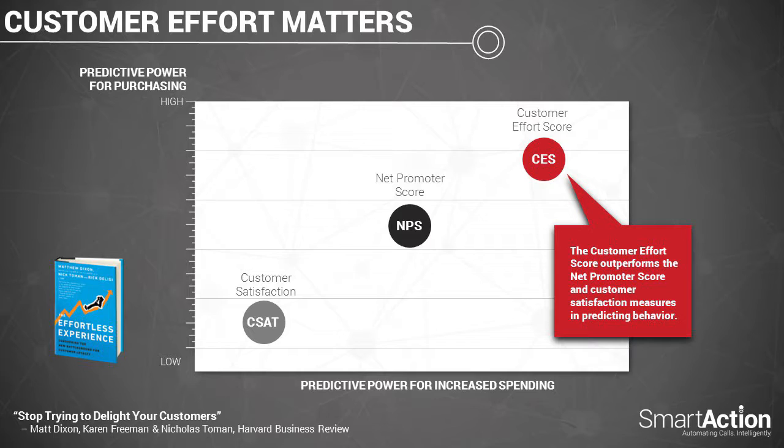In other words, are they going to come back and spend more money, and are they going to do it more often, which is important for a brand. And what this piece of research, not ours, it's taken from the book, The Effortless Experience, shows is that it's far more predictive compared to your NPS scoring and your CSAT scoring. Now, it's still important to measure both of those numbers. They're very important metrics for brands at many different levels. But what we're seeing as more important metrics is the customer effort score.